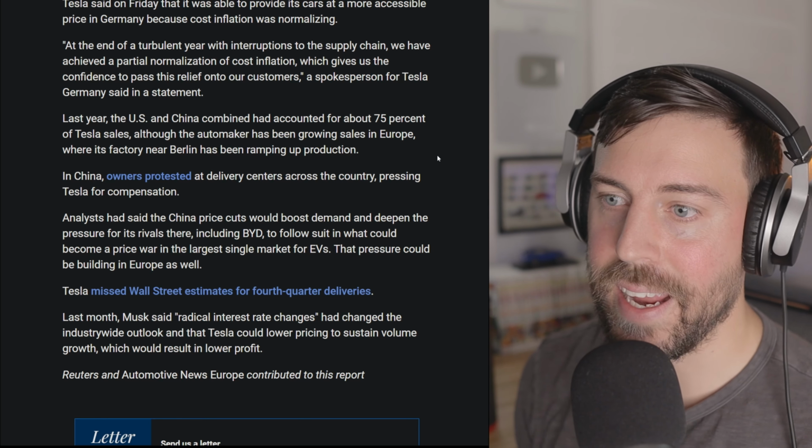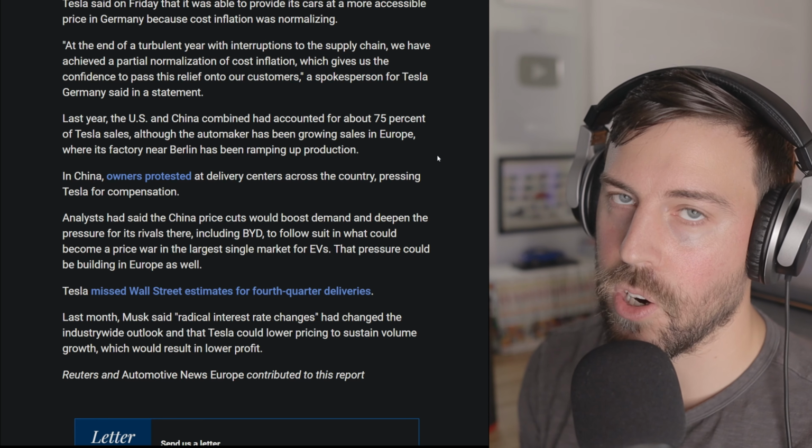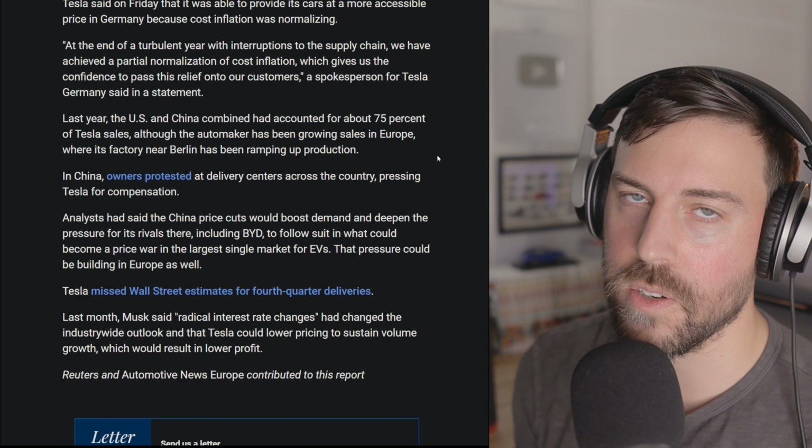And there is a massive, I think it's a 25% tariff on any Chinese car that gets brought into America. So BYD would have the toughest situation unless they build their cars here in North America.